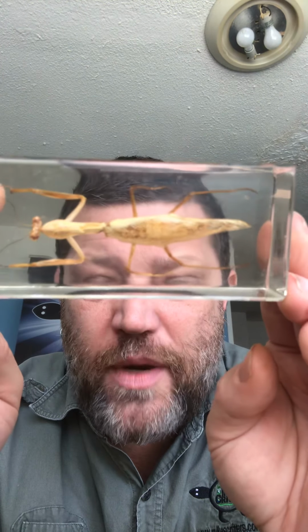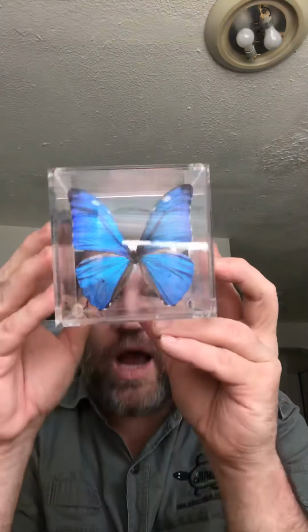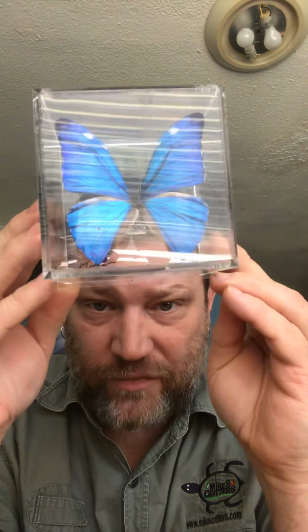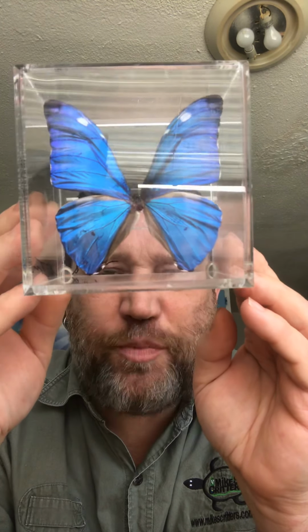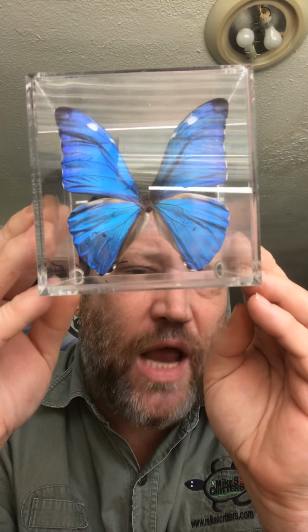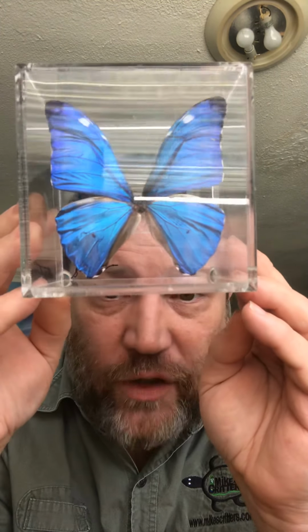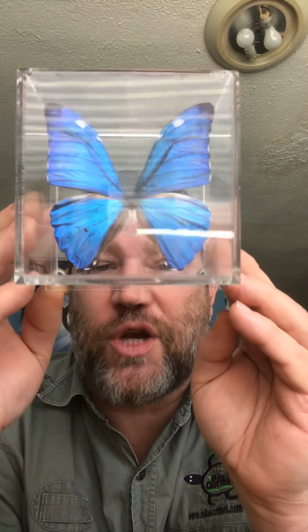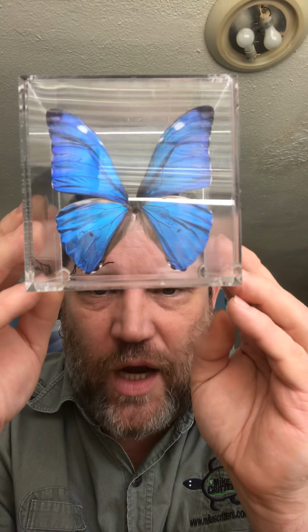So I hope you enjoyed meeting that one. One day, hopefully I can bring you some live ones. Next one. We have a blue morph butterfly. Beautiful looking butterfly. And most people are familiar with butterflies as we have them all over the place. I have a couple flying around in my yard right now. It's just outside. But blue morphs are beautiful butterflies.